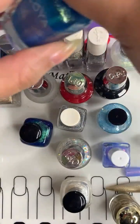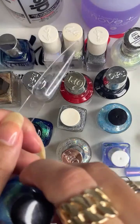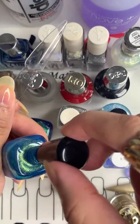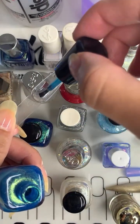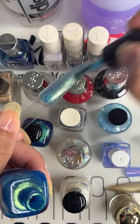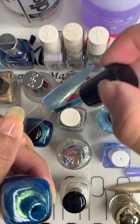Okay. Let me get my hand out of the way so you guys can see that better. I know this is a very haphazard sort of swatch, but anyways. So this one is Summer, and it is so pretty. Oh my gosh, we are seeing that shimmer, right? Look at that.